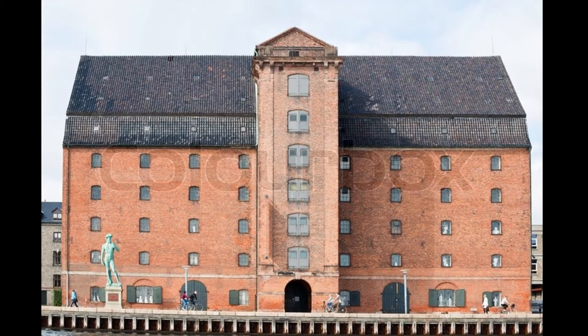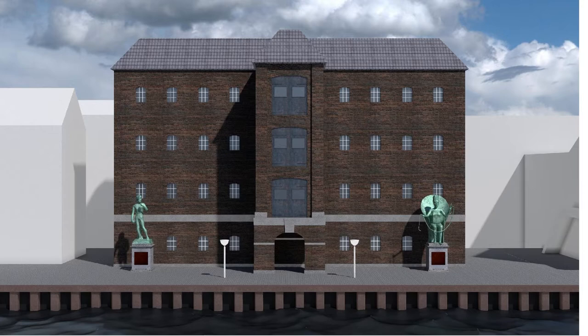And it kind of misses something, I think. So that's why I wanted to make a sculpture and place a sculpture of a big black female on the opposite side, just to talk to that other history.